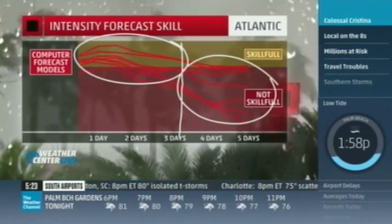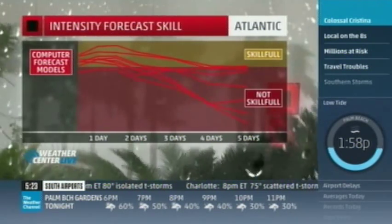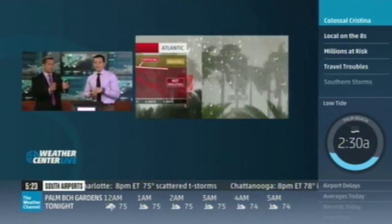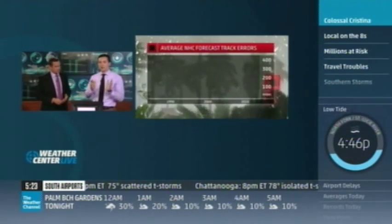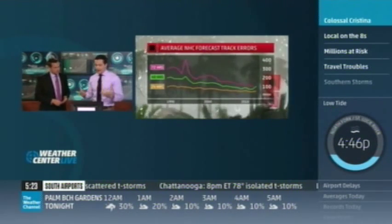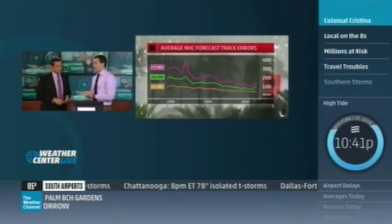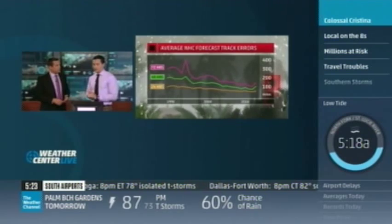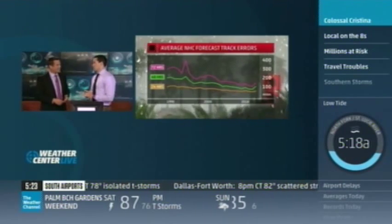Beyond that, though, they're not really skillful in telling us how intense. That's intensity. You have a better idea where the storm's going, not the intensity. But how strong it's going to be once it gets there is what's really difficult. And this is the positive thing, is that even though we're struggling with the intensity, the average forecast track errors have been cut in half for the 48-hour track forecast in the past 20 years. So we've made strides here on the track, but a long way to go on intensity.